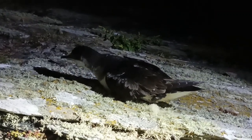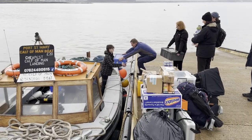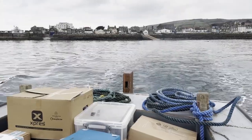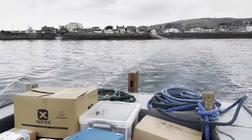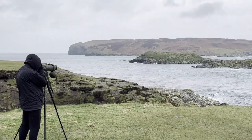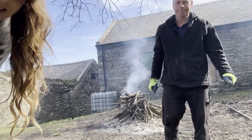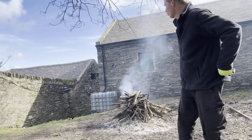So I'm one of 4 wardens here. We come on from March and we are here until November, so no one is here over the winter. 2 of the wardens are ornithological wardens, so they specifically focus on all things bird, and the other 2 members of the team are the estate wardens. That is myself and Mike this year. We basically ensure that the island can run as it should as a bird observatory.